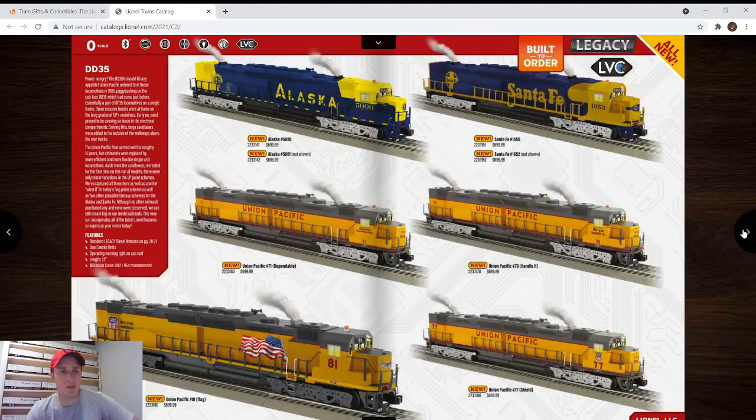So, moving on. The DD35. Lionel's done this a few times. So is MTH. They've always been really great models. And I saw one run at one of our Detroit Three Railer meets recently. And they are badass locomotives. Pretty darn cool. And if I'm not mistaken, three of these, so half of these, are fantasy schemes.